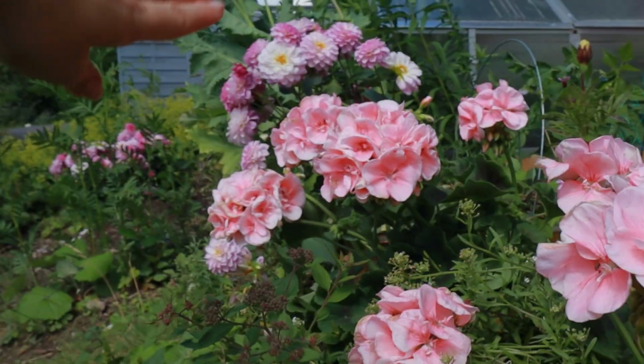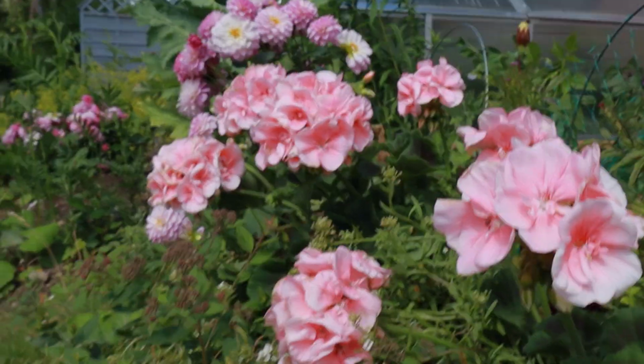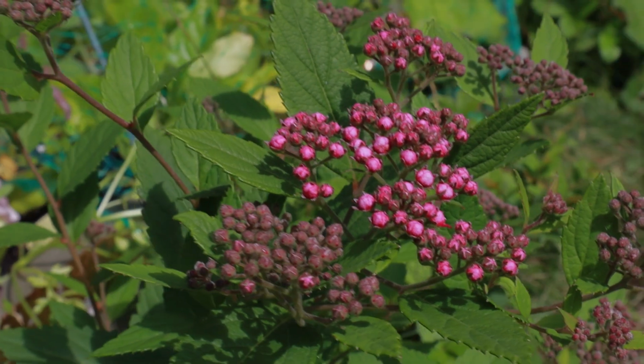Okay, I did give in and bought a few flowers from the nursery. These pelargonias and these dahlias and these are store-bought. I just couldn't resist the colors. This is another volunteer plant in the garden.